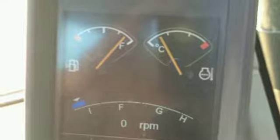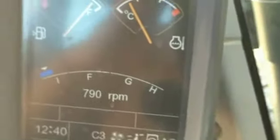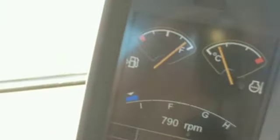Okay, so this is the inside of the cab here. As you can see, it's got 1,300 hours on it. It's got a suspension seat. This right here, there's your wiper controls, your throttle control. Go ahead and turn it on. That starts the machine. There's your throttle control. This is your air conditioner controls, and it shows up on the screen there, whatever you're doing. That AC is blowing nice and cold. I know you guys can't see that.